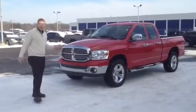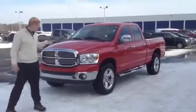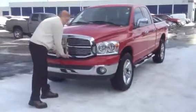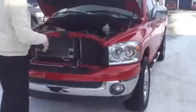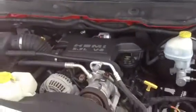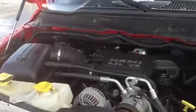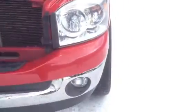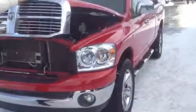This is a great truck, as you can tell by looking at it. It's the deep red with the chrome accents. Come on up and take a look at the engine. This is the V8 5.7 Hemi. Phenomenal truck. Very low mileage on this one. It's got a lot of power to back it. Torque in there as well.